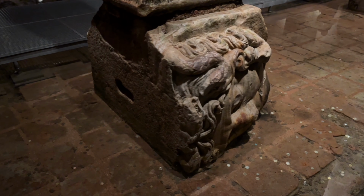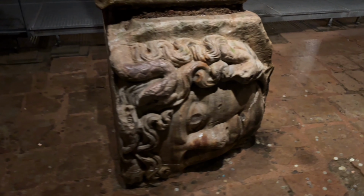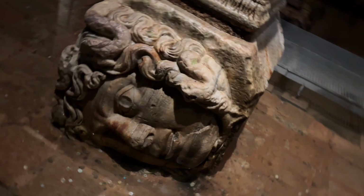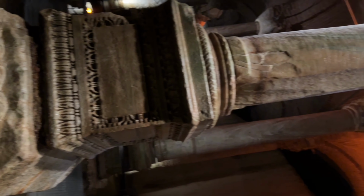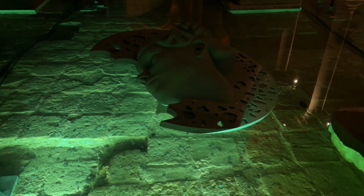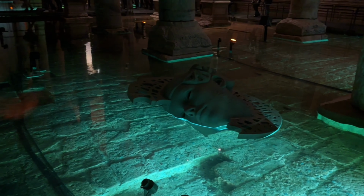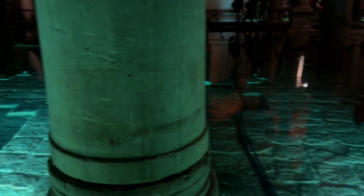The bases of 2 columns. In the northwest corner of the cistern are reused blocks carved with the face of Medusa. The origin of the 2 heads is unknown, though it is thought that they were brought to the cistern after being removed from a building of the late Roman period. There is no evidence to suggest that they were previously used as column bases.